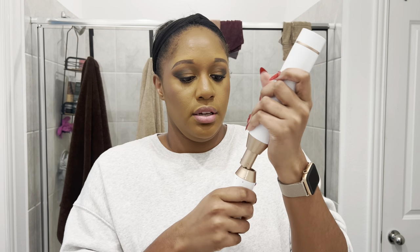I got it from Ulta, by the way. So you can buy them one off, which is cool, but sometimes I think it is better just to buy the set. So yeah. Sorry if I keep looking over here. I keep trying to look at my phone and not at the camera. My bad. So this is the base. Let's make sure.